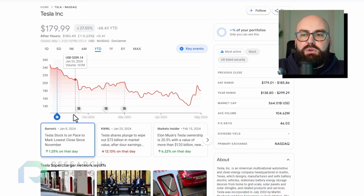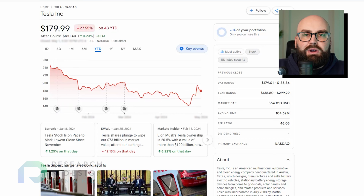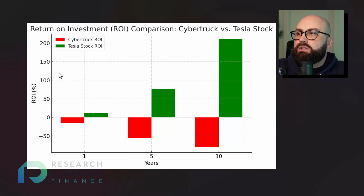So again, if you're looking to spend $80,000 or $90,000 on a Cybertruck or stock, we still don't know yet, because the stock being down 27%, what does that look like when it comes to actually the truck, from a truck depreciation value? So let's look at a couple charts I created here. The first one is, what does the return on investment look like from a Cybertruck to Tesla stock? So first of all, we know the stock's down 27% year to date.